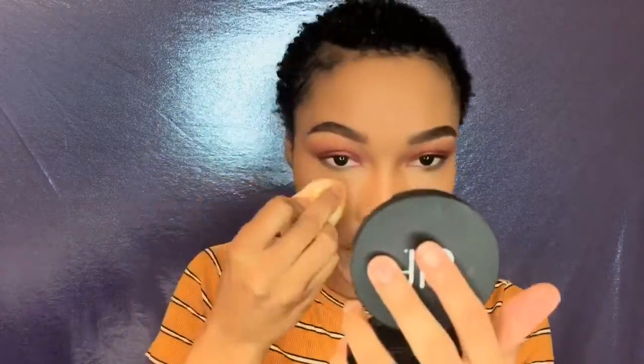This is going to be upside down, but this is the LA Girl Pro Conceal in Pure Beige. To set that, I'll be using the Ben Nye Luxury Powder in Banana. And for contouring, I'm going to be using the Too Faced Coco Contour Palette.